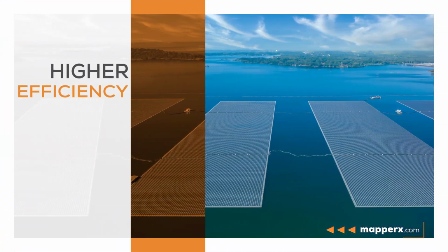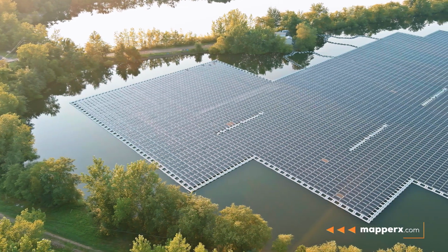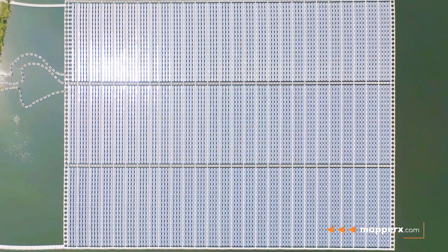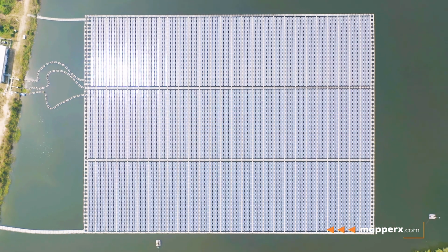Higher efficiency. Compared to traditional solar energy systems, they can provide higher efficiency. The floating panels on the water surface optimize the angle of sunlight, collecting more solar energy.